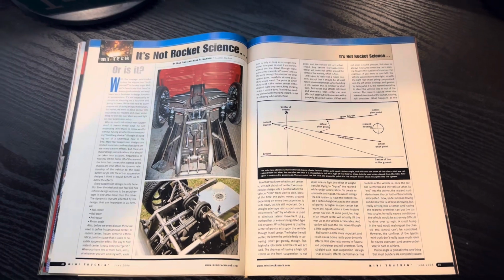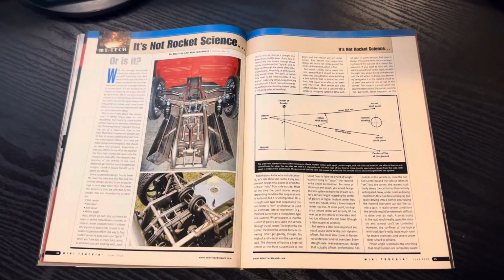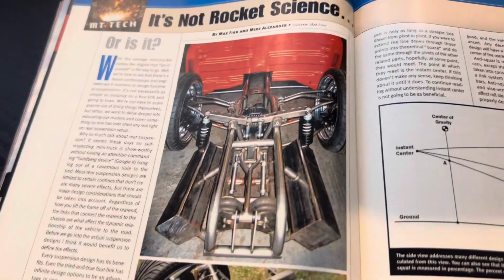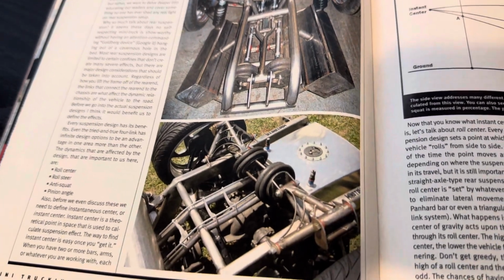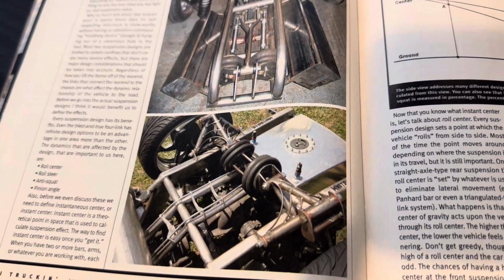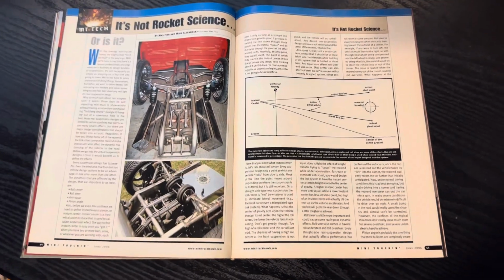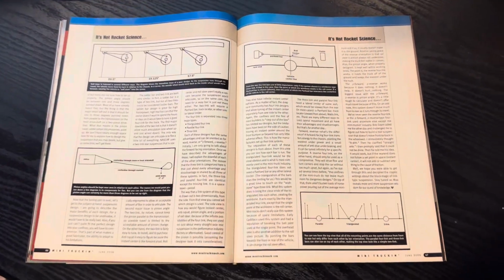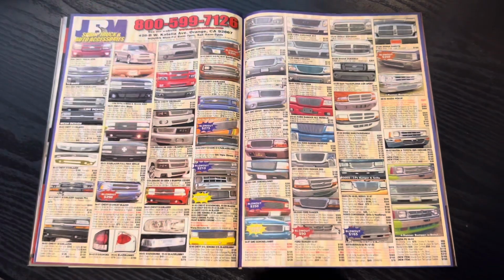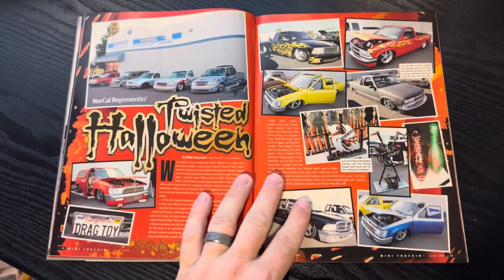It's not rocket science, or is it? This is when Mike was really getting kind of crazy with Max Fish. And Max, if you know Max, as I've said, we've had him on the podcast. Dude knows his stuff. Tons of math and craziness goes into really building some high-end suspension stuff. I'm not going to recap this, but it's very well done. Max has since written a book about suspension, and if you haven't bought it and you think it would be beneficial to you, check it out.